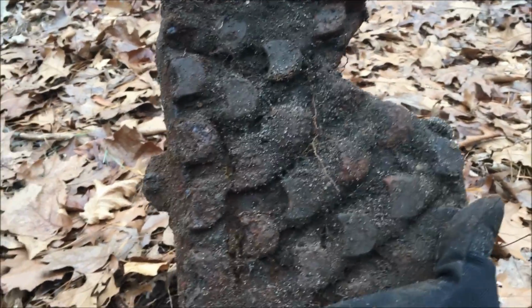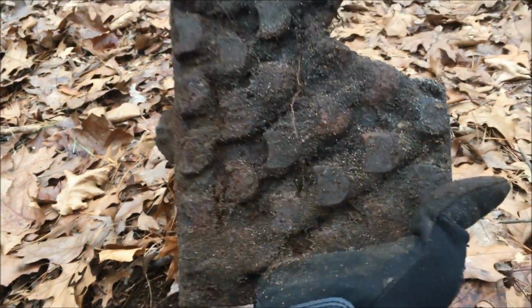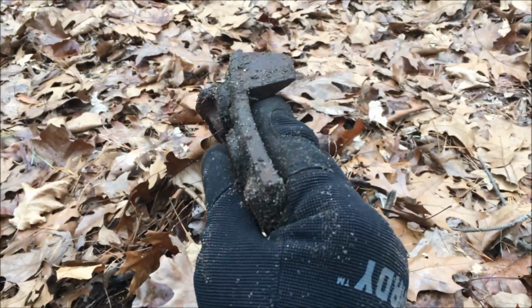So I'm going to lean it against a tree and hopefully not forget to take it with me, because you got to take your garbage even if it's really heavy and you don't feel like carrying it. It's part of the deal. But cool find.